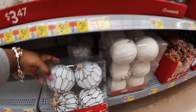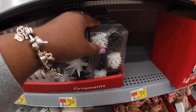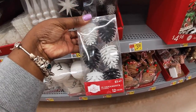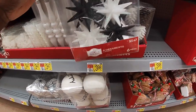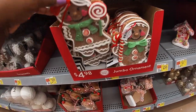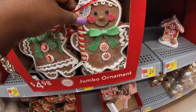Oh, that's cute. What's this? The pine cones. You get 12 of them for $3.47, and there is 6 stars. These are $4.98. Ornament. It almost feels like a real cookie too.